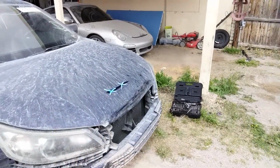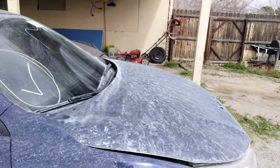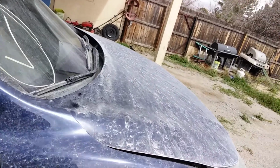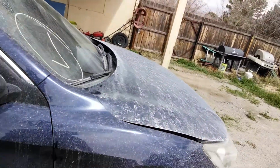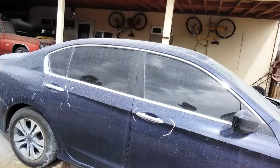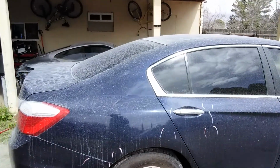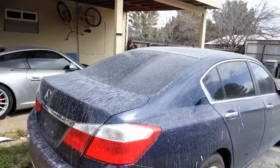The front bumper cover was on the car in the pictures. I bought this sight unseen just by going off the pictures. Again, you really shouldn't do that unless you know what you're doing. And even if you know what you're doing, it's not a good idea because you can't hear it. You can't put it in gear for yourself.